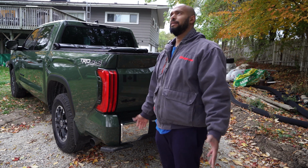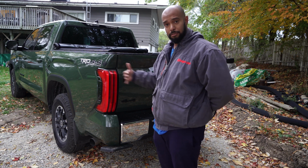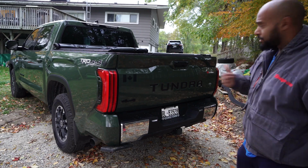What's the term for it? Come on! Leave it in the comment section. But on this one, if you turn the turn signal on, it just blinks the whole way. So that's that. Now let's go to the bed.